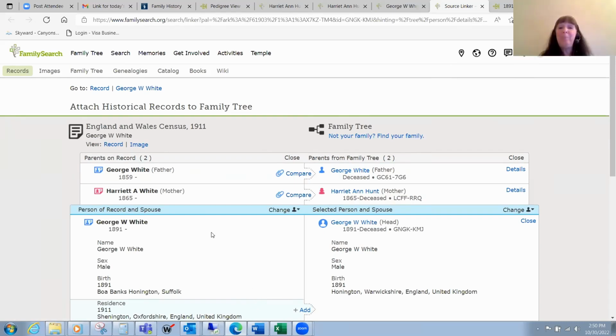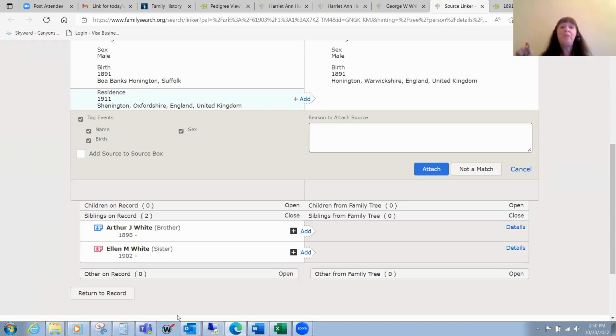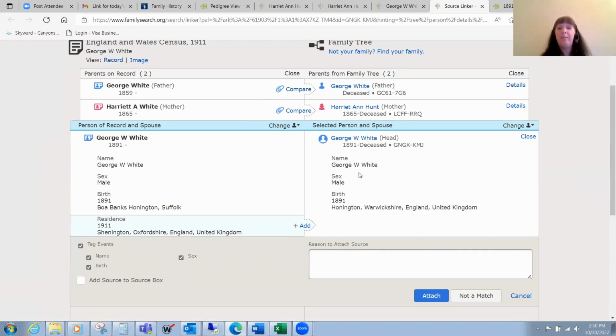So I'll just tell you the reason statement that I usually use here. Reason statements are so important because they let people know what we were thinking when we did this. We're attaching a census, and right above the attach button, there's that reason to attach source. What I usually give as a reason for a census is provides evidence of, because it's like, why are you attaching this source? It provides evidence of residence, approximate birth year, birthplace, and family relationships. That's just a standard generic census reason statement.